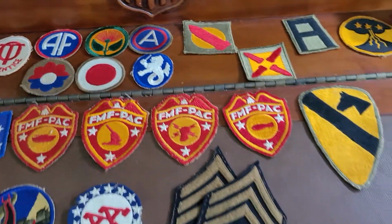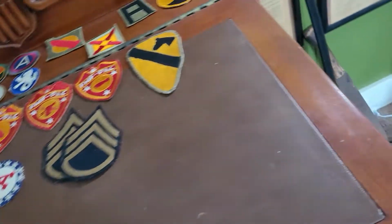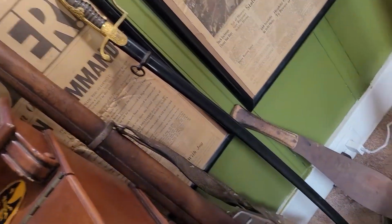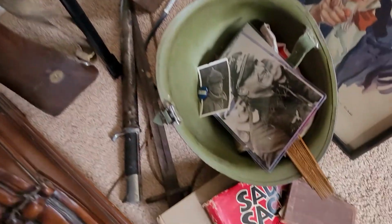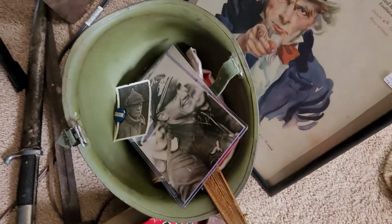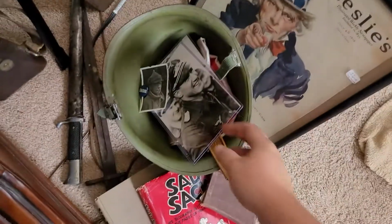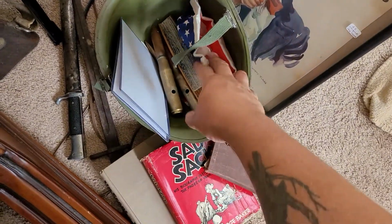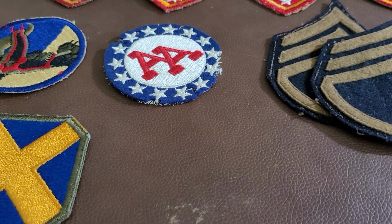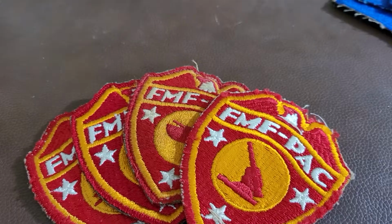A lot of patches, so much so that it doesn't even all fit on the desk. All this is new stuff to go over. It's been a very successful past couple of weeks. You see I got a helmet shelf full of stuff in here. So, I'd like to start off with a whole bunch of patches, so let's not waste any more time.